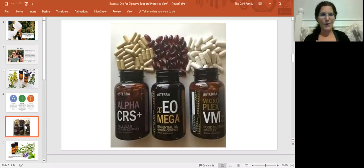I need to add a slide here for doTERRA's wellness pyramid, because at the base of that is good nutrition. So you've got nutrition, exercise, good sleep, and stress management. All of those things play into overall good health, and that foundation piece is the Lifelong Vitality and having those good supplements.